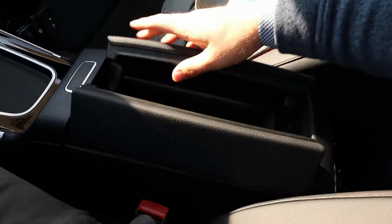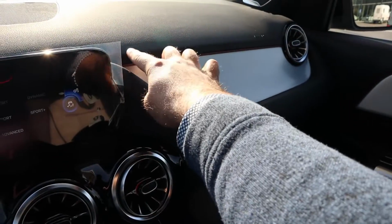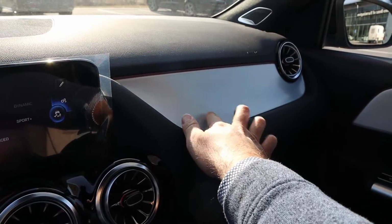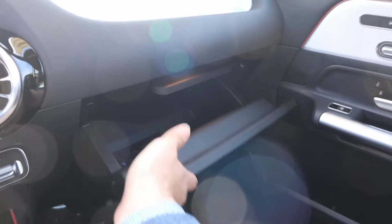And speaking of storage, center console, got some USBs inside. Nice padding here on the top, and then the stitching and all of that. And then I kind of mentioned the dash is soft touch, and you got a cool trim here in the back. And then with the glove box, yeah, pretty good. And then this does have another sunroof up front.